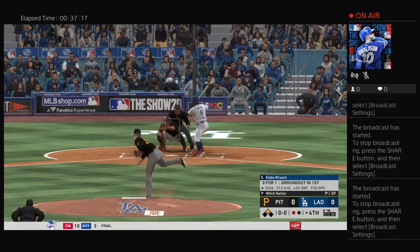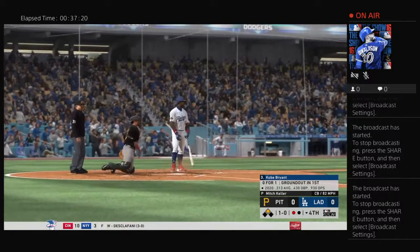So now to the plate, Kobe Bryant, as he'll look at a breaking ball that misses for ball one.